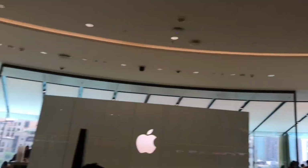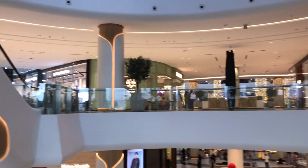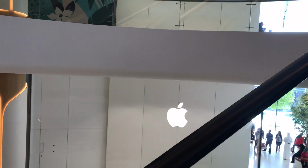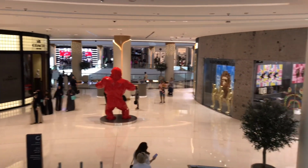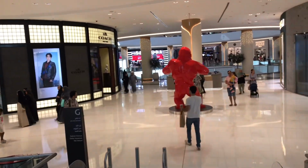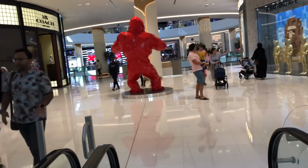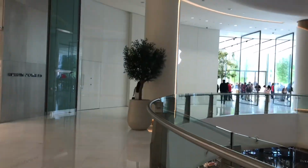Apple showroom here in Dubaimall, as you can see. So today we are going to have iPhone 15 Plus from here. So guys, which color is the best in iPhone 15 Plus? Pink, green, golden, yellow, blue or black? So we are going to select now, pink or golden yellow. Let's see.